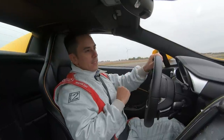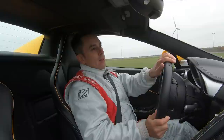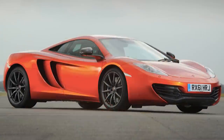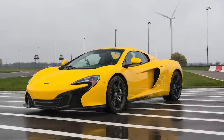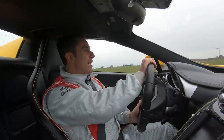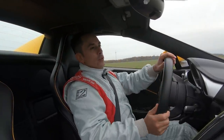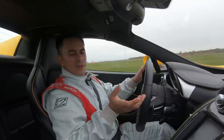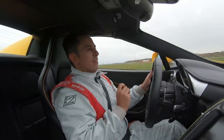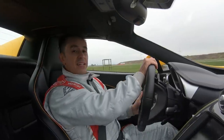Now, this 650S, of course, isn't an all-new model. This is really an evolution of the McLaren MP4-12C, which, when you think about it, is kind of an old car. That car came out back in 2011. So if this is really just an evolution of the MP4-12C, that kind of makes this a bit of an old car, doesn't it? Does that mean this car is kind of obsolete in the world of supercars and maybe a bit outdated?